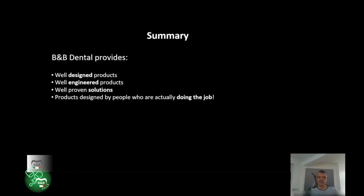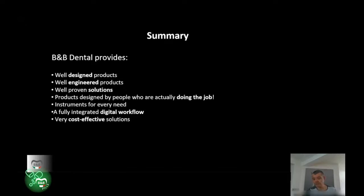It's very obvious when you work with this company that these products are designed by people that are actually doing the job, which is fantastic, because so many of these companies, the things are designed by scientists and then approved by people in boardrooms that don't actually get anywhere near a patient's mouth. So I think that's invaluable. They provide you with all the instruments you need, which again is fantastic. And they also provide us with a fully integrated digital workflow, which is really important to me. And also, important, obviously, they provide very cost-effective solutions.